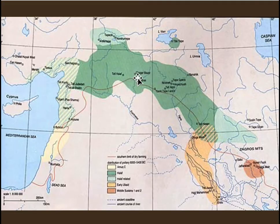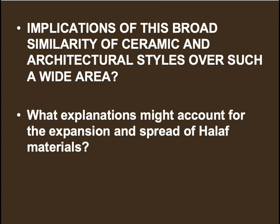You can see here again the Halaf kind of core area. And this is where you find the architecture, the ceramics, all the elements of Halaf culture. In these areas, the lighter colored areas, the Halaf influenced areas, you typically find Halaf pottery, but maybe not the tholoi and the stamp seals and things like that.